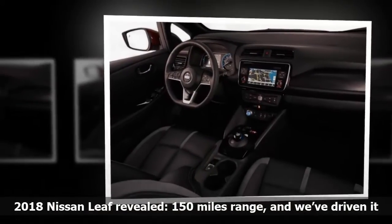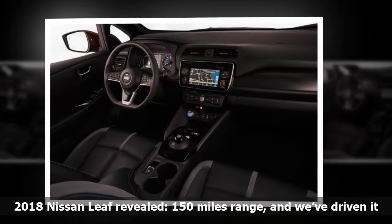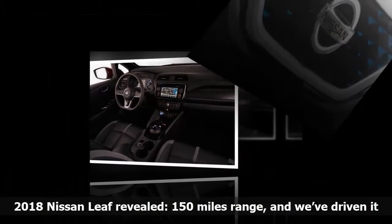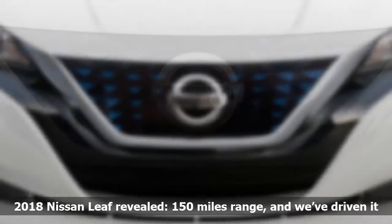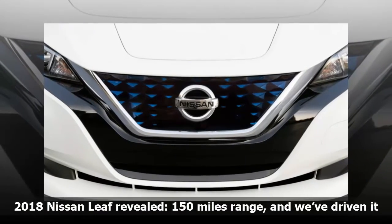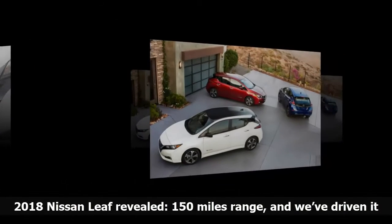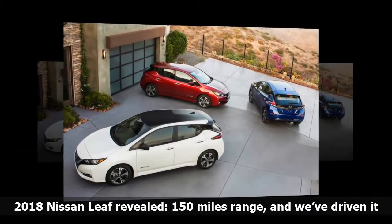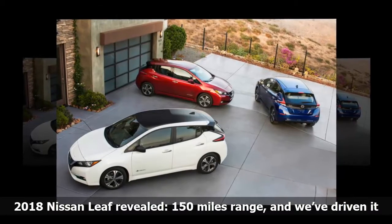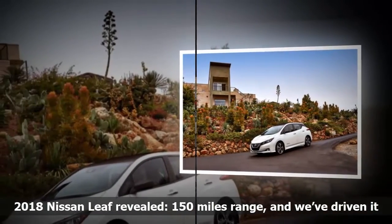Where the Leaf has always overachieved is in pricing. In fact, the 2018 car goes one better than its predecessor, actually cutting its sticker rather than bearing an increase. The entry-level 2018 Leaf will start from $29,990, plus $885 destination, when it shows up in U.S. dealerships next year, $690 less than the outgoing car. Japanese buyers, meanwhile, will get it from October 2nd, while those in Europe will have to wait until 2018.